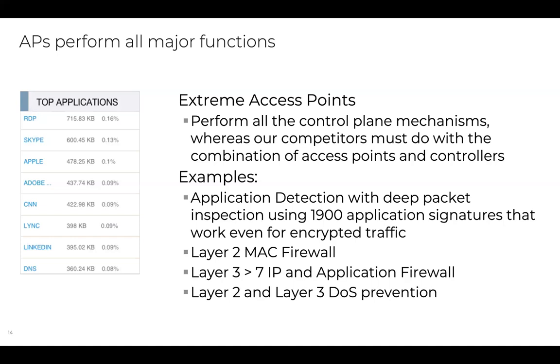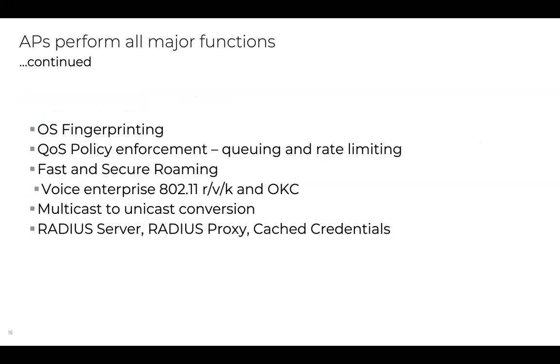So with the application detection, we can detect almost 2,000 applications. And you can add custom applications as well. So some other major functions are OS fingerprinting, fast and secure roaming. We will talk about that later on. The AP can be a Radius server. The AP can be a Radius proxy or DHCP server. So all the major functions are on the access points.